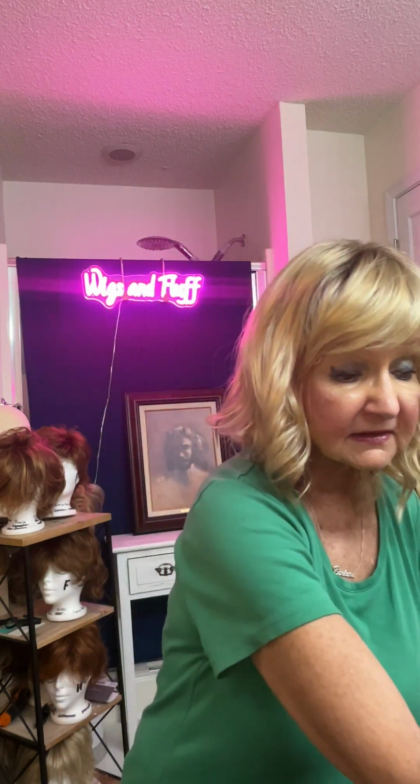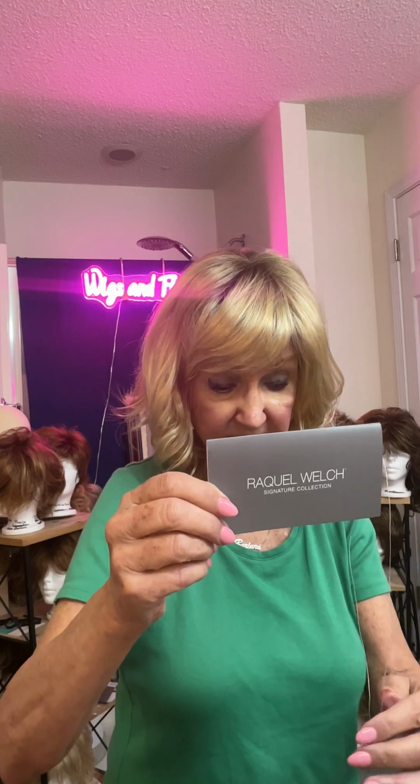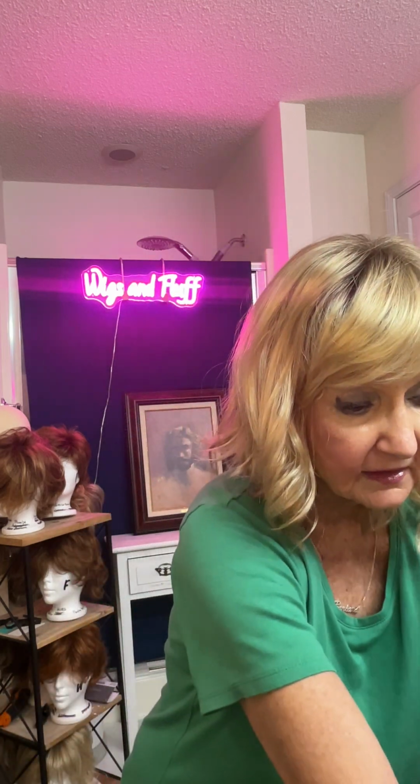So this is the Stop Traffic by Raquel Welch in Champagne, SSChampagne, or SS1524. So just so you know, it's an average size. I usually wear an average size. And it is Raquel Welch. My strings have been cut and they haven't been tied yet. So anyways, I'm using this wig here as an example of some of the top 5 mistakes that people make when wearing wigs.